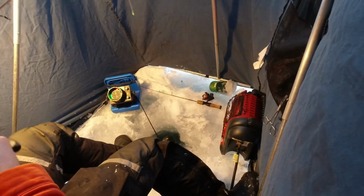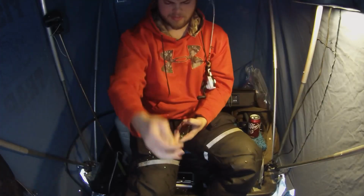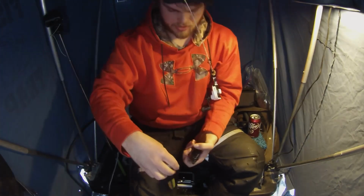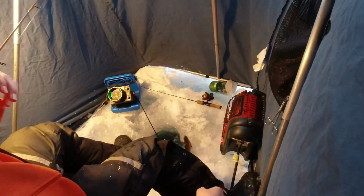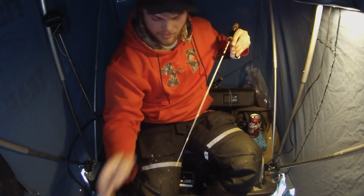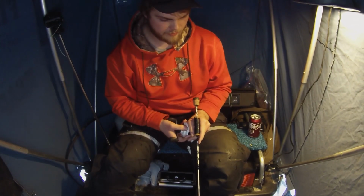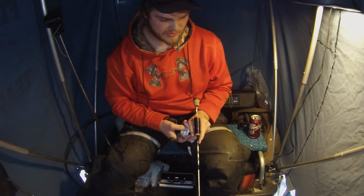And we got it. Oh yeah, look at that. Another nice gill. I am liking it. I am liking that a lot. And there he goes. He slipped right out of my hand. Back into the water. Come on, let's see if we can't catch more. We got more coming up from the bottom. They are just stacked now.